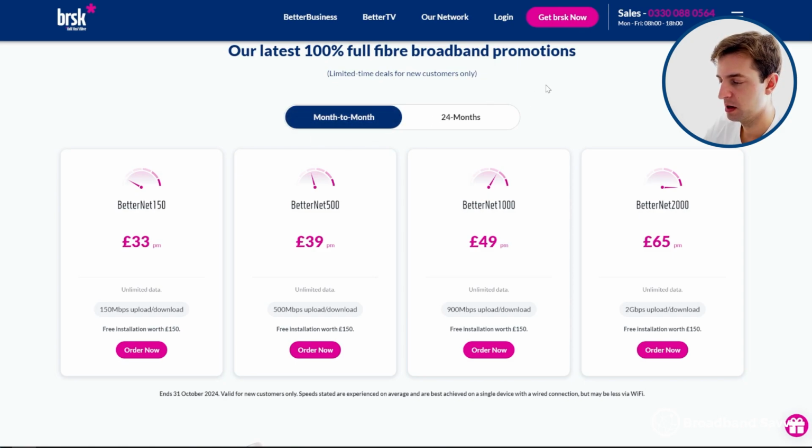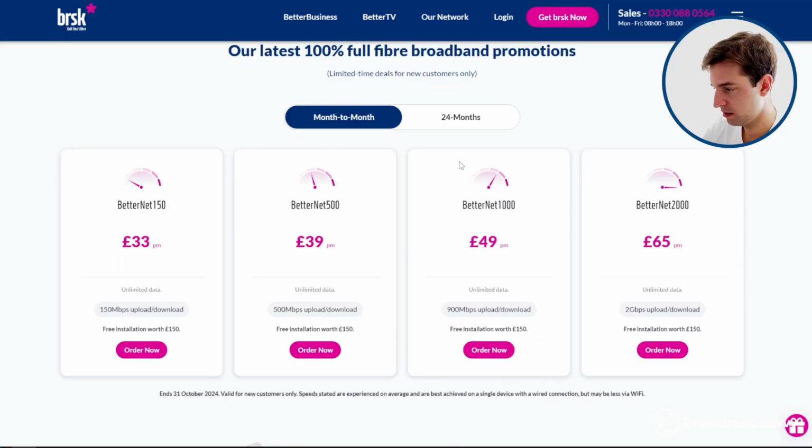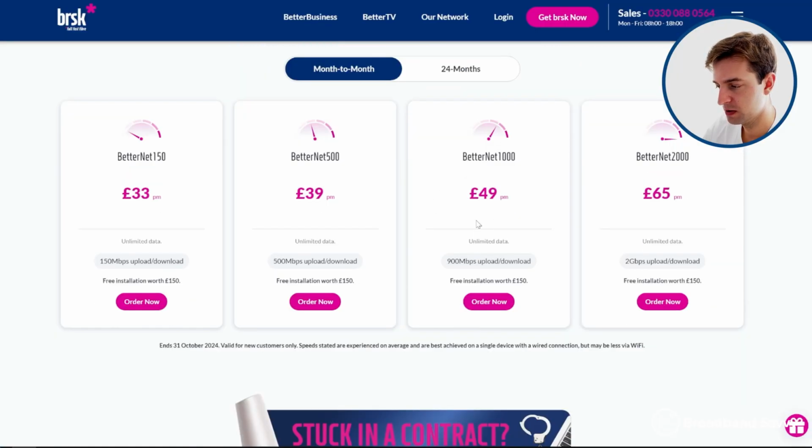But with these other bigger providers, most of them don't even offer the flexibility to buy on a month-to-month basis. So really, these prices aren't too bad, and there's still no upfront fee, even if you just choose a monthly rolling contract, which is quite rare to see. Normally, when a provider can't lock you in for 12, 18, or 24 months, they'll massively increase the upfront cost to incentivize you to stay for a while. But Brsk doesn't do this, which is good to see.